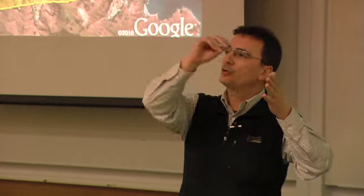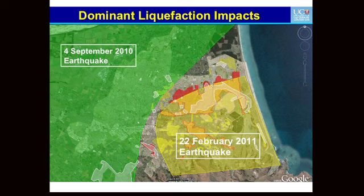shaking between different events. Event with magnitude 7.1, like the September one, and the February earthquake, which was 6.3, because the duration of shaking, or the number of significant cycles, is well correlated with the magnitude of the earthquake. On the other hand, we do have records of the amplitudes through these strong motion stations. So if we examine the records in that way, the results are suggesting that for this yellow area, the 22nd February earthquake produced the strongest shaking, whereas on the green area, the September earthquake produced the strongest shaking.